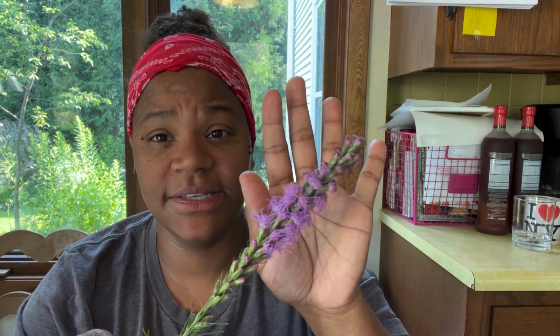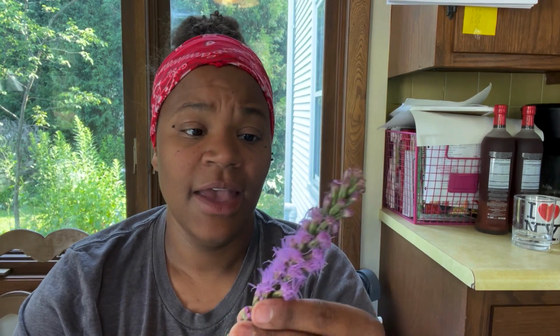I'll have to see what this does over the next couple weeks as it dries. And I'll leave some in the garden as well. And I'm going to save those seeds and start those in the spring too.